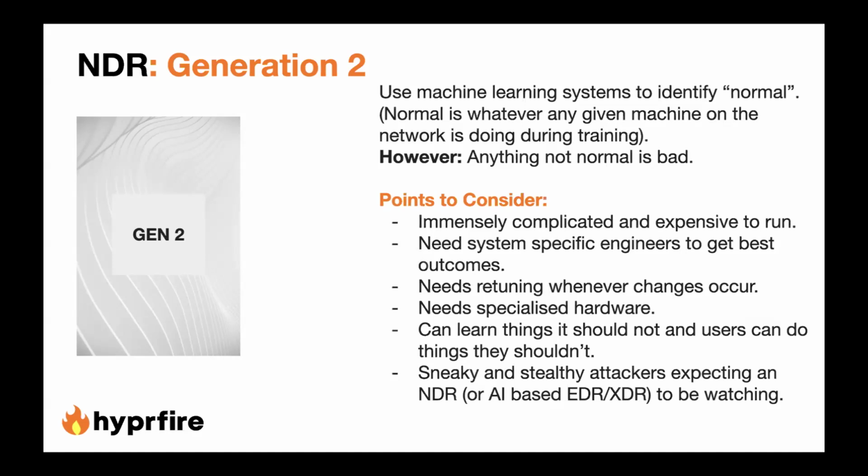So when they push your entire customer database out to somewhere in China, the NDR is like, well, I mean, that's been happening for ages, and no one really bothered me about it because there wasn't much of it, and no one was trying to tell me to do anything different, because you'd need something specialized or someone specialized looking at it 24/7 to do that. So, it looks normal to me.